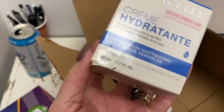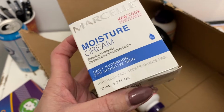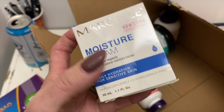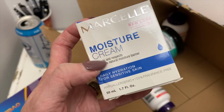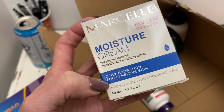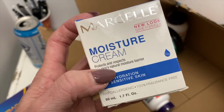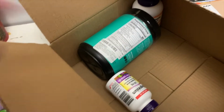And then my daughter got me some of this face cream for Christmas last year, actually. And between this and the Pond's, I usually use it daily. And I ran out of this, and it really is good. It doesn't affect my skin because I have really sensitive skin with my eczema and such. So this one is amazing. It's hypoallergenic and 100% fragrance free. Works really, really good. And it's like, I want to say 16 bucks, and it lasts me a long time. And really, really good stuff.